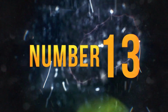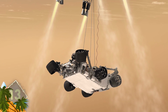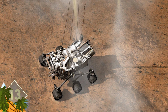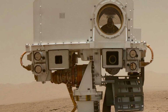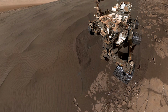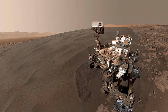Number 13. Selfie from Mars. The Curiosity rover landed on Mars on August 6, 2012. To process so much data from such a distance, it's obviously a smart machine, and it's evidently a bit vain as well. Earlier in 2016, the Mars rover sent NASA a selfie, at least the third one it snapped of itself since landing. The Martian selfie was created by combining 57 photos of the robotic vehicle.